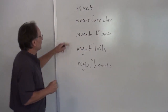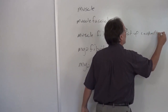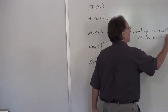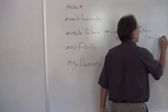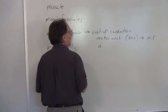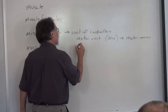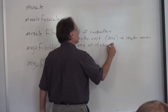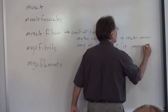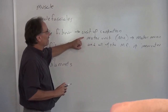A couple of things here. Muscle fiber is a unit of contraction, so to speak, because a motor unit, abbreviated MU, is a motor neuron and all of the muscle fibers it innervates. So a unit of contraction is a motor unit: a motor neuron and all of the muscle fibers that it innervates.